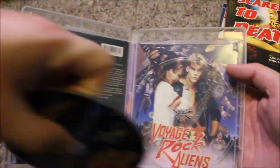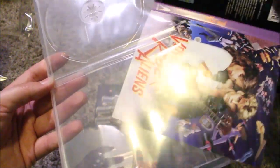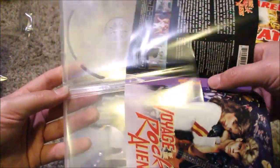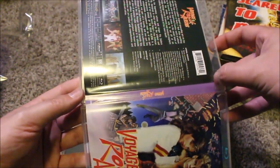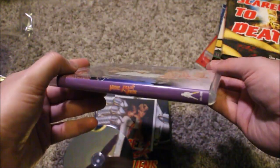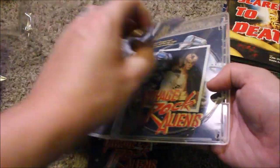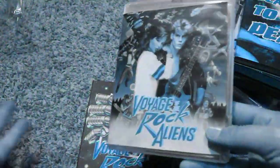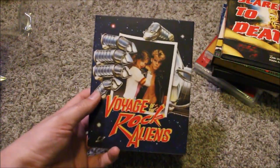Okay, let's see what this looks like. Yeah, I'm gonna switch that too, just because they match, so why not? And this cover's not awful. Just kind of brings it more front and center. Oh, I want the disc back in there, huh? Wouldn't want to lose my opportunity to watch it. So that is Voyage of the Rock Aliens.